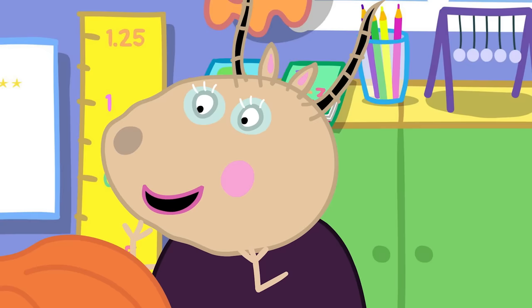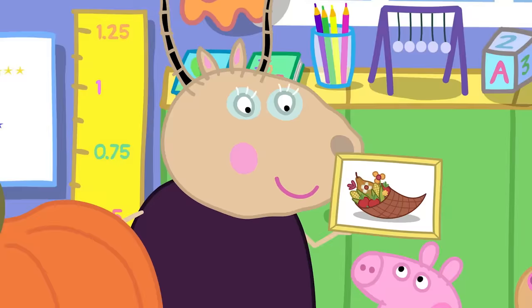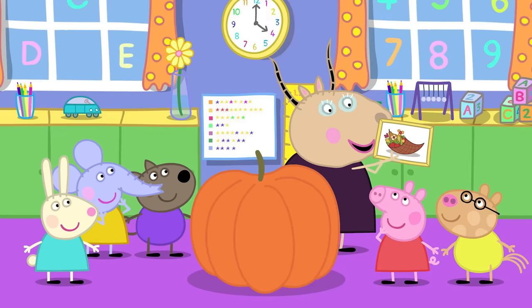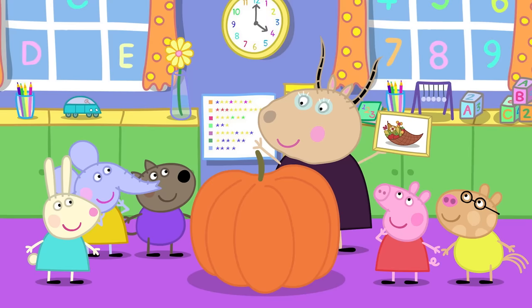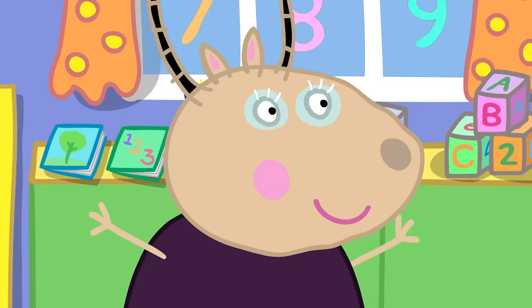Something else people do on Thanksgiving is make a cornucopia. Cornucopia what? That sounds silly. Cornucopia? It's a horn-shaped basket that holds fruits and vegetables that grow in the autumn. We're going to make one of our own.